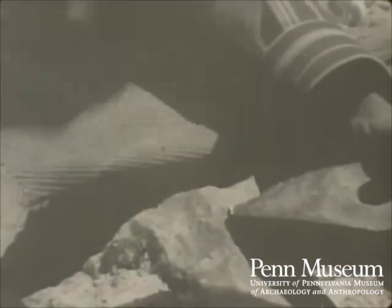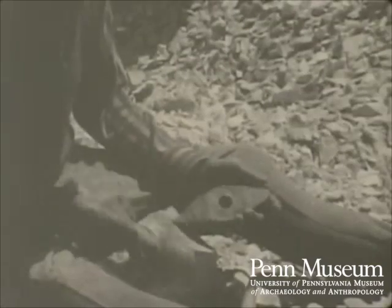Each point of the soft iron knapping hammer lasts only for 1 day's work and is repaired as needed on the spot.